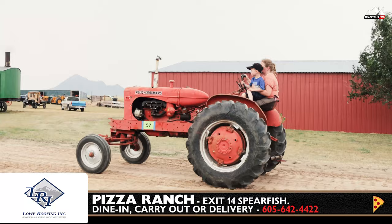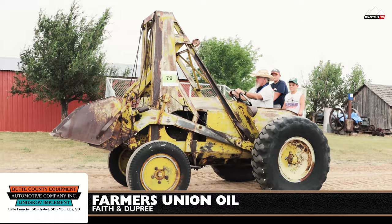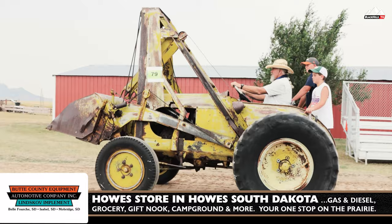It's a 1947 Lessman Loader, owned by Darwin Lessman. This was built by Lessman Manufacturing in Des Moines, Iowa. Sold to Traxcavator in 1952, which later became Caterpillar.